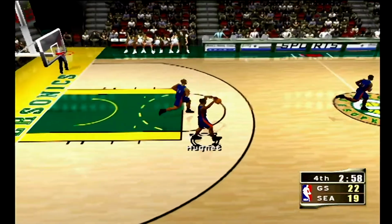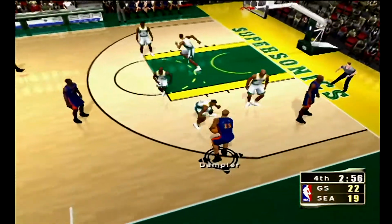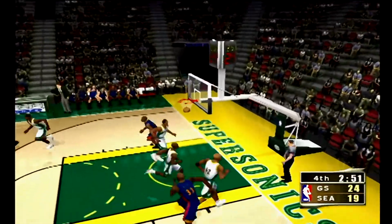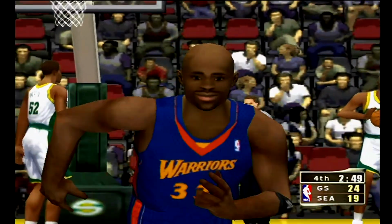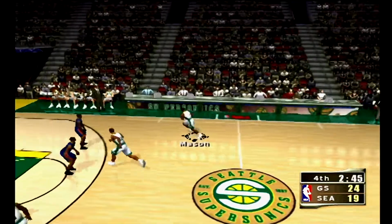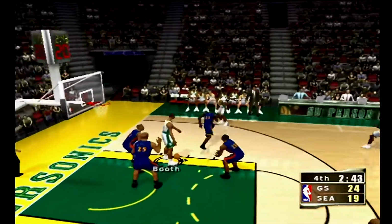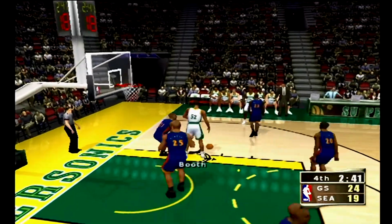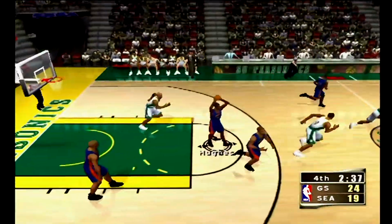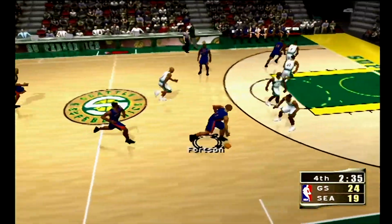Fortson with the inbound. The Warriors have possession, and they're on a 13-4 run. Jameson makes the basket, but he's being limited to only 4 points so far. You have to be able to play better defense than that. If you expect to stop a sharpshooter like him from draining it, you've got to step it up. The Sonics couldn't put it in and still trail by 5.